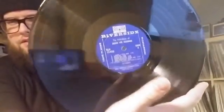So the rest of them are going to be in chronological order. I'll show them as they were released. So the next one is John Lee Hooker, The Country Blues. This is on the blue Riverside label. Love that Riverside label. Of course, it's known mostly for jazz, but John Lee Hooker did release his first album on Riverside.